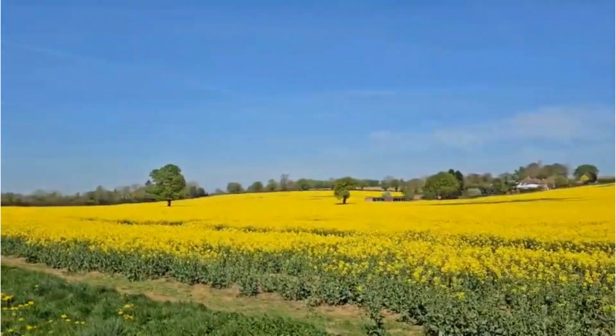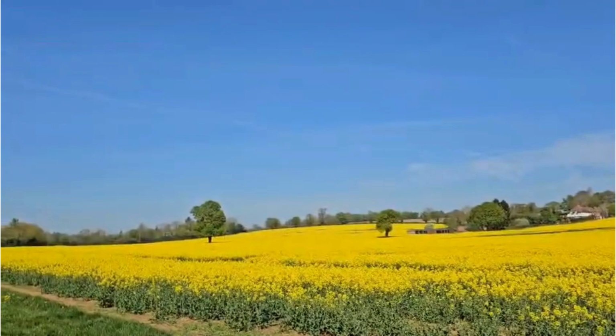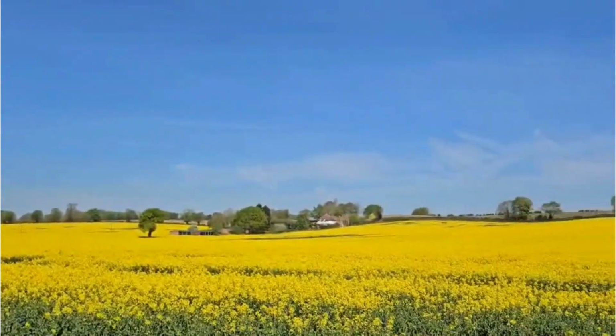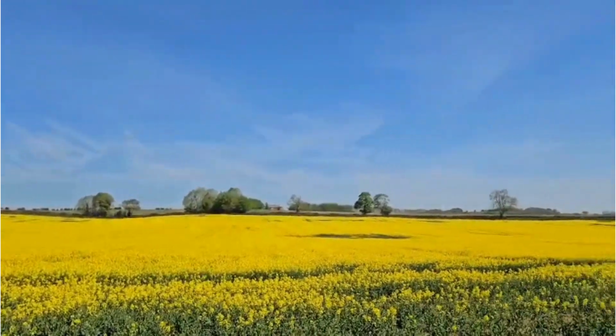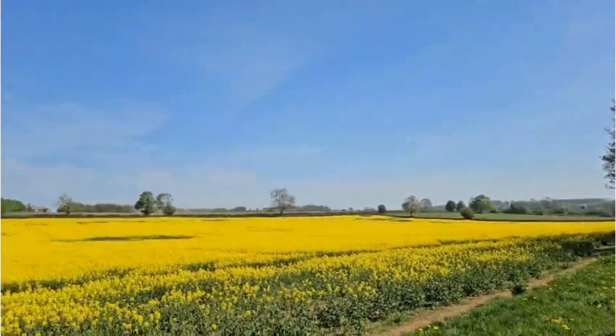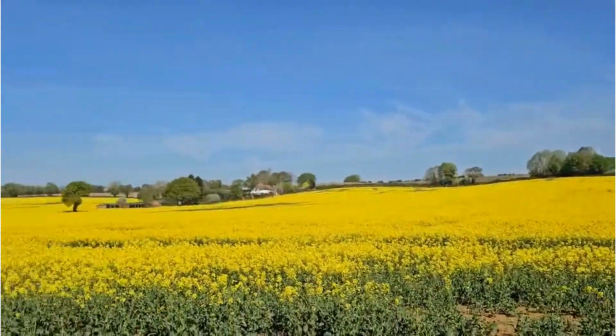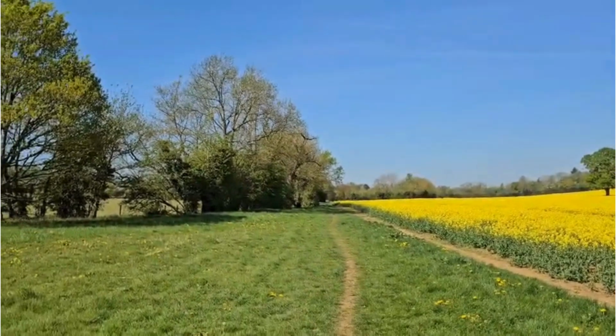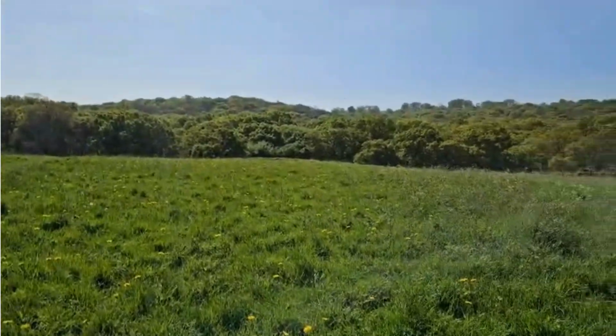Butterflies. Right then, there's a little one again. Leave you with this splendid view, and I'll crack on and enjoy my walk until I get to Badbury. Right, goodbye.